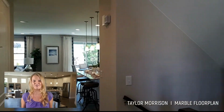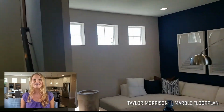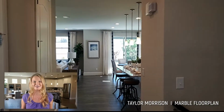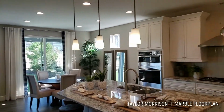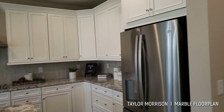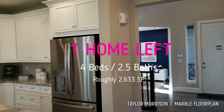With a spacious great room, fireplace, beautiful kitchen with breakfast nook, stainless steel appliances, and modern finishes throughout the house. It also has a 3-car split garage and includes an unfinished basement. This floor plan has 4 beds and 2.5 baths, and there's only 1 home left with the Marble floor plan.